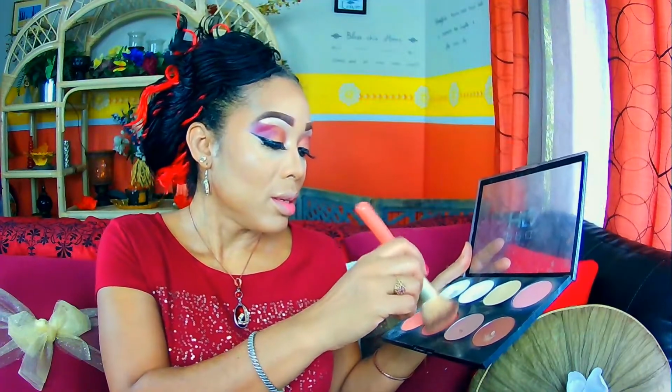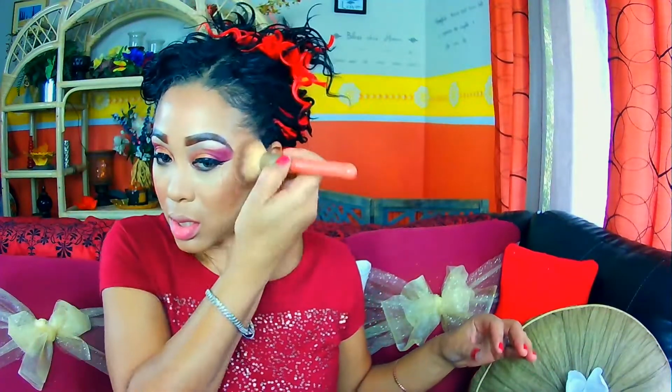Now it's time for my blush. And I'm going with that lush blush. Just pat it in. Go around. I love a rosy cheek, you guys. Love some rosy cheeks.